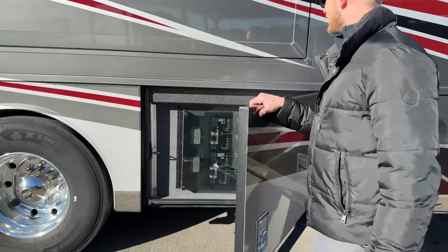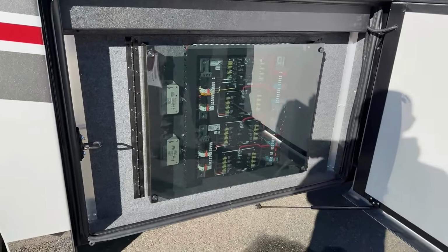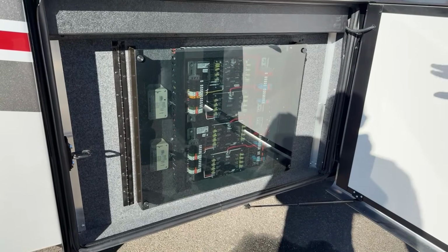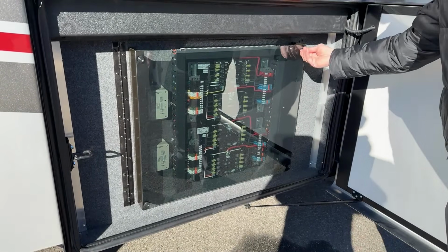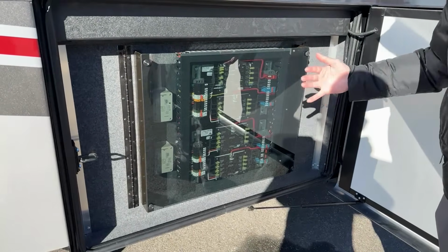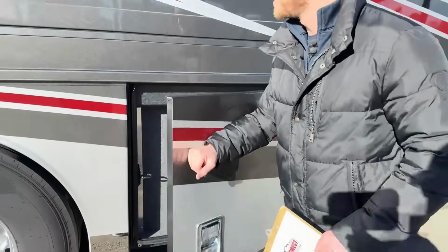All right, so our next one here is just going to be all of our fuses. This used to be pegboard, but starting in, I believe it was 2025, Newmar put everything behind this nice plexiglass panel. So it's really easy to access. You just have to remove these thumb screws right here, and this whole plexiglass panel will just pop off if you need to replace any fuses or anything.